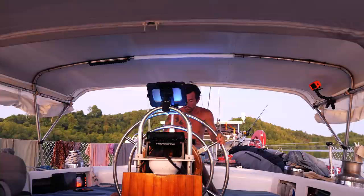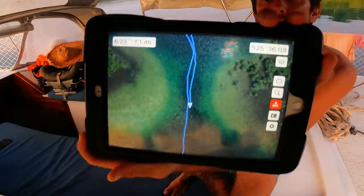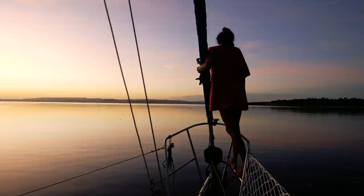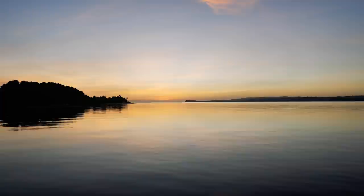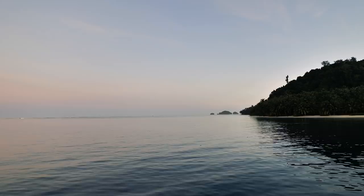Concentration phase. It's pretty tight in here. It's a real skinny reef entrance, only like a meter either side of the hull. Oh, we're making our way down the coast here.